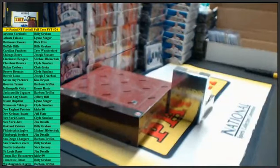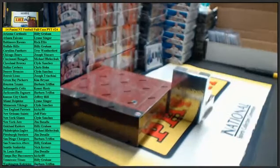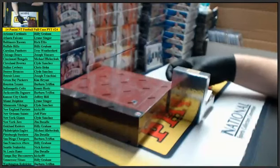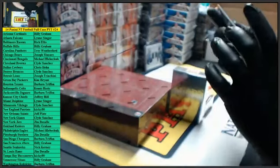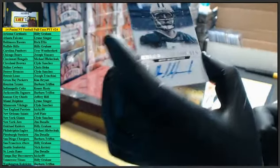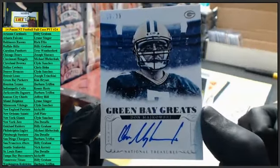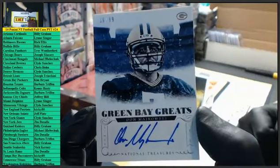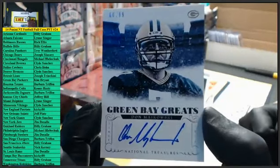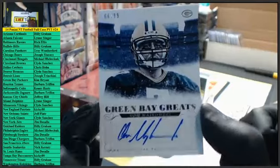99. Green Bay Greats. Don Majkowski. 66 of 99. Green Bay Packers going out to Kim Bryant. Way to go, Kim. Don Majkowski. I don't know who he is. But according to this card, he's a Green Bay Great. There you go, Kim B. Nice.